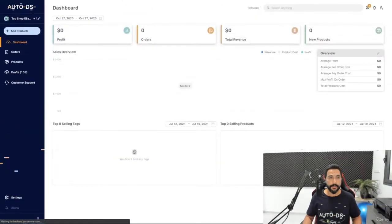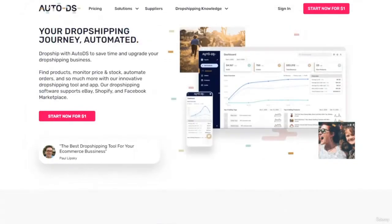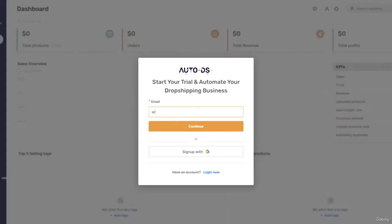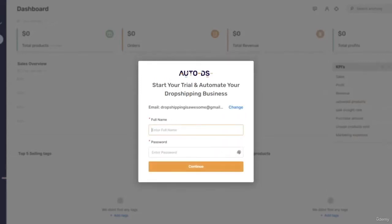First, let's head to the AutoDS platform. If you don't have an AutoDS account, simply head to autods.com. Register for your account, get your one week for only $1, give it a try and see if you like it. I'm sure that you're going to like what you see, especially when you learn how to dropship the right way. So first things first, you want to make sure that you have your Facebook Marketplace subscription active.